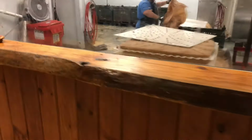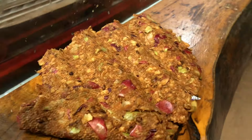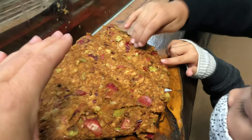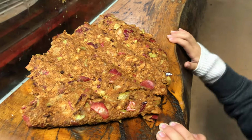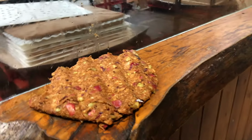Look right here. They put this out here. Do you want to feel it? What is it? It's the apples when they mush it all up and squeeze all the juice out of it. Is it spongy? Yeah. It's all the fiber parts left. It's so cold and gross.